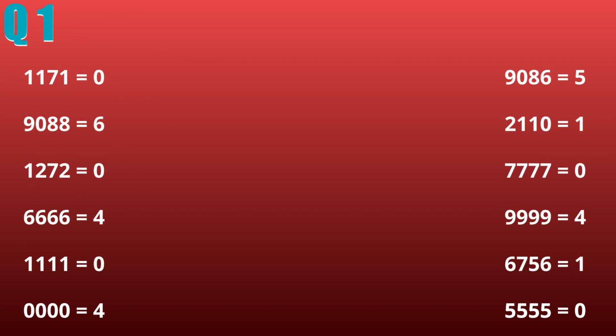Look at this picture carefully. Now answer that question. What is 2581 equal to? Don't make it too complex. The answer is very simple.